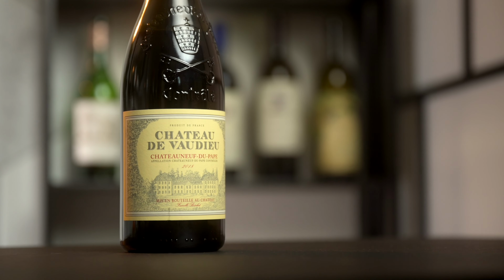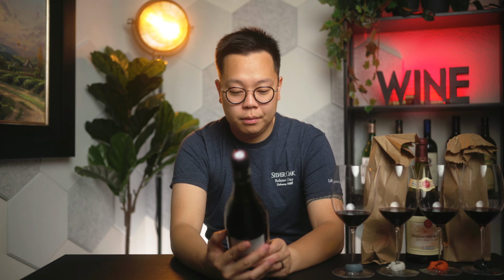Moving on to wine D. Ooh, what is this? Chateau De Vaudieu? Chateauneuf Du Pape, 2018. I hope I'm pronouncing it right, because I'm really bad at pronouncing French words. This is really well made, it's lovely. This wine got closest to the previous one, and I think this is about $40 or $50 depending where you purchase it. But I found this at Costco for about $35, $39, so a little below $40. So really good value for what it is. Lovely wine, awesome.